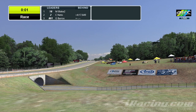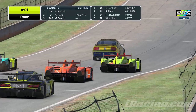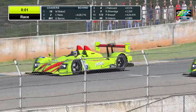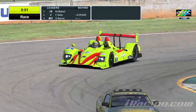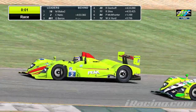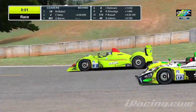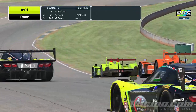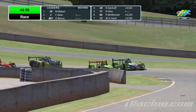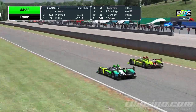Here the cars coming through the final chicane. Pace car preparing to duck off onto the pit road. And that is Carlos Neto leading the field to the green flag in the number 2 Peak Antifreeze HPD. Pace car ducks off, on the accelerator, and we are green flag racing here at Road Atlanta, folks.